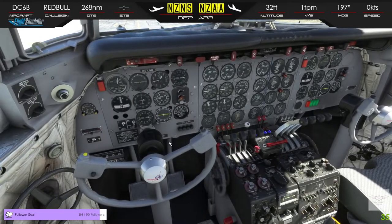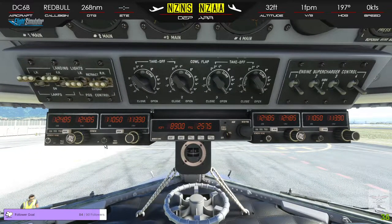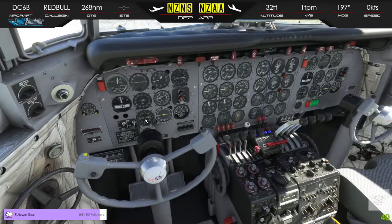Okay, let's do this. Let's program our Nav 1. So let's see, what is our first VOR? Our first VOR is 114.60. So let's do that. 114.60. There we go. And then our second is 112.30. So let's put that in as well. 112.30 as our standby. And hopefully we should see something.